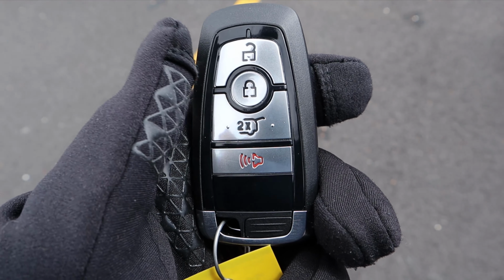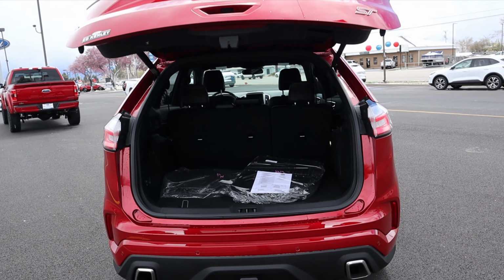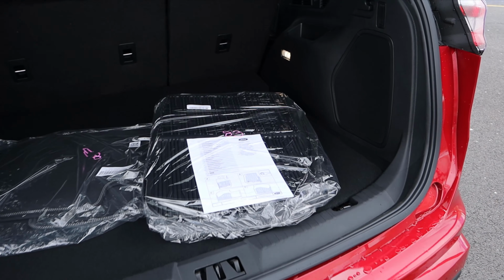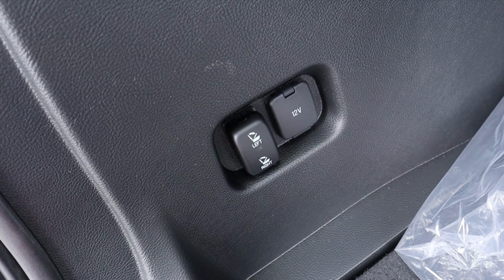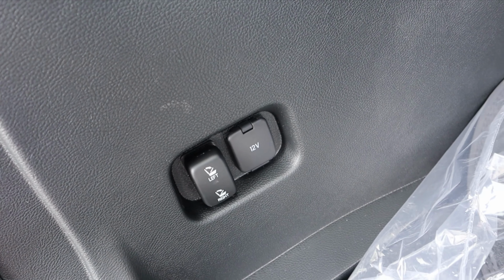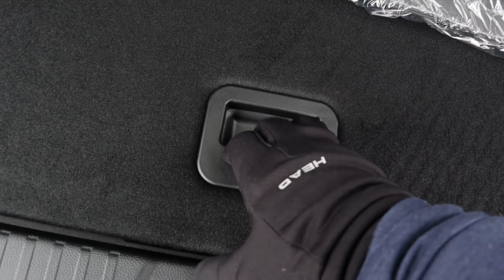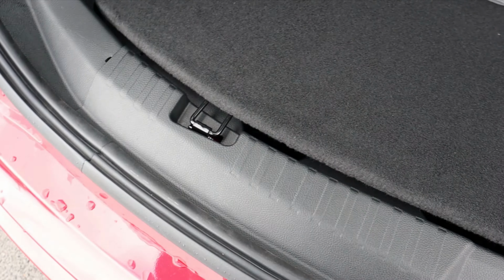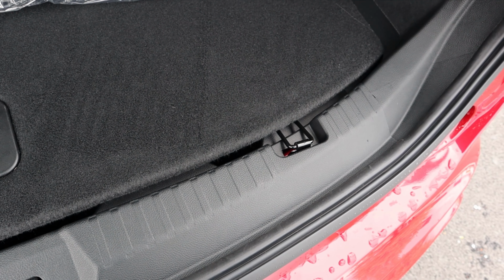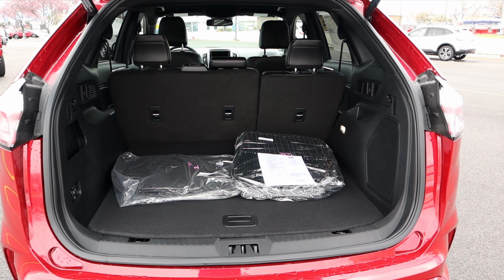Now here's our key fob. We have our unlock, lock, and then the opening here for the hatch, which we will press, and bada bing, bada boom, it's gonna pop open. So popping here into the rear, notice we've got these nice rubber floor mats here in the back, and notice you've got these buttons right here to lower down the seats. You got a 12 volt right next to it, and one of the speakers for the sound system. That's nice. Gonna move this over. Ooh, look at that, spare tire. And well, I got it stuck on both the latches, so I'll have to fix that in a second. But anyways, storage space, super solid here in the back of the Edge.